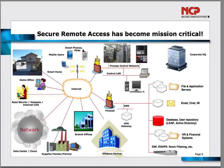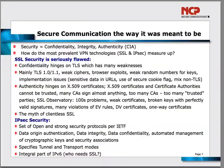Then, of course, cloud resources that enterprises increasingly utilize, right? Then there are all these different business relationships that require secure communication: your suppliers, vendors, partners, outsourcing, offshoring, you name it. There are branch offices that companies have. And then there are new types of devices and networks joining the internet, such as smart home and industrial control systems and so forth. So the problem is not going to go away. So we really need scalable, secure and manageable security solutions here.